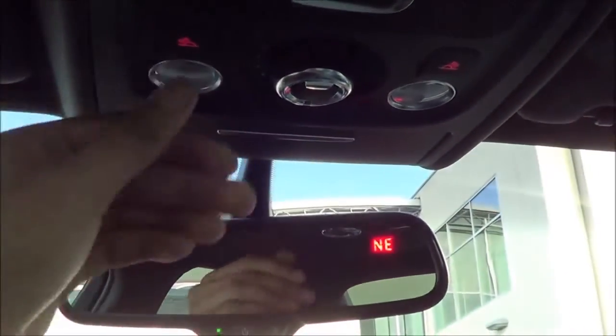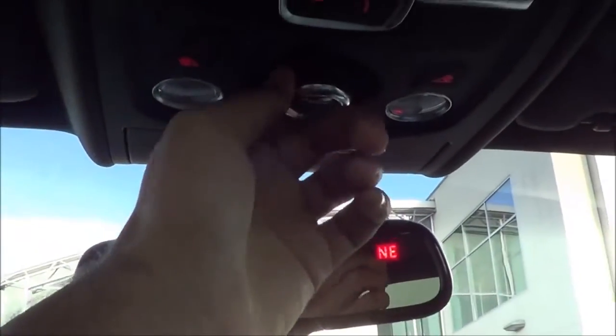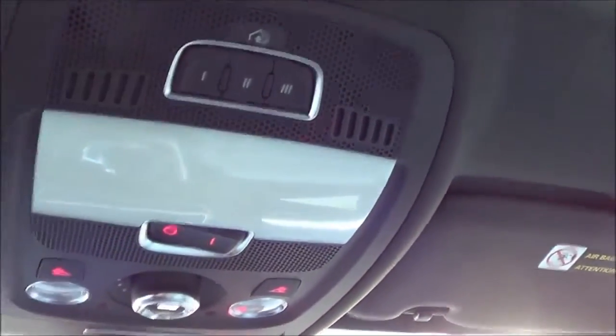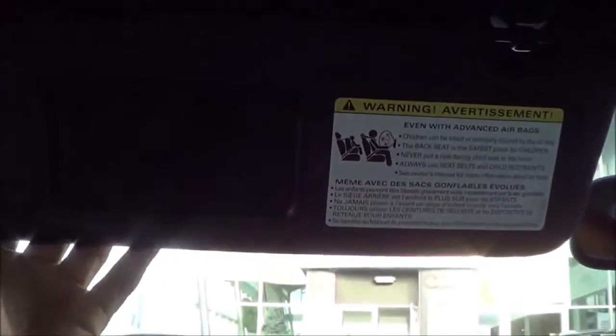Sunglass container, your interior illumination lighting, and then your sunroof with your sunroof controls, and then a manual sliding shade. And then you also do have your garage home link right here. Now I also do love this black headliner that does come on the sports package if you opt for one.